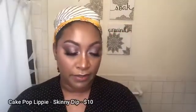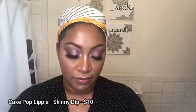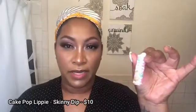Beautiful. And I got a Cake Pop lippy in Skinny Dip, and this is like a little mini lipstick, and of course it's a nude. Nudes are the easiest thing to get because, you know, they can go with everything. So I'm actually going to go in with the lipstick because I think this color goes perfect with my eye look. First I'm going to remove the lip balm.